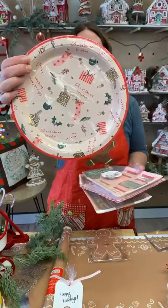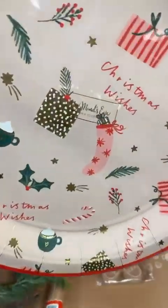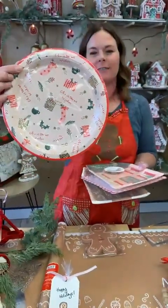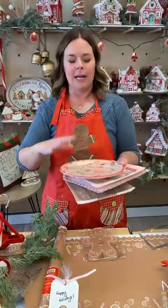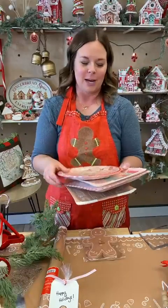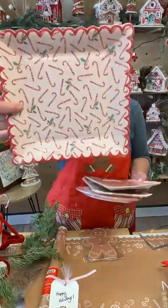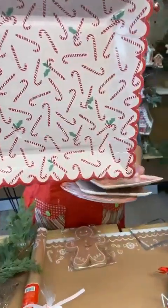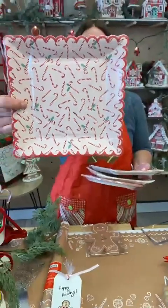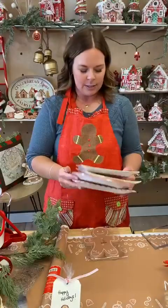This is a 9-inch plate and it's just a darling Christmas design all over. So I know I have lots of friends and neighbors that bring lots of fun Christmas chocolates and treats and stuff. Yeah. So I just love how fun these are. The candy canes. Because it's better than a boring old plate, but also you don't have to ask anybody for a dish back. Yeah. These are 9-inch square plates. And then this one's really fun.